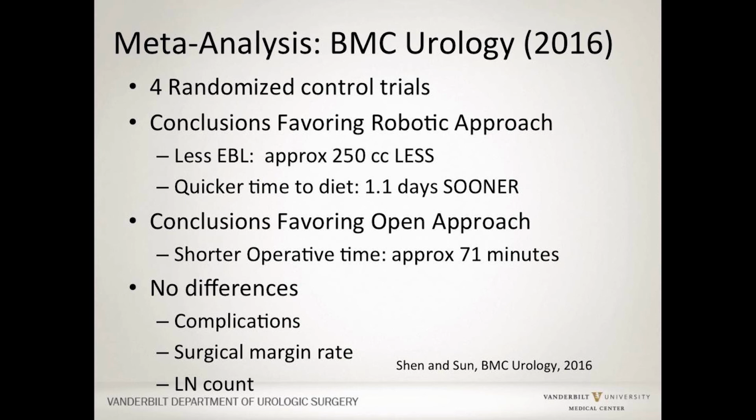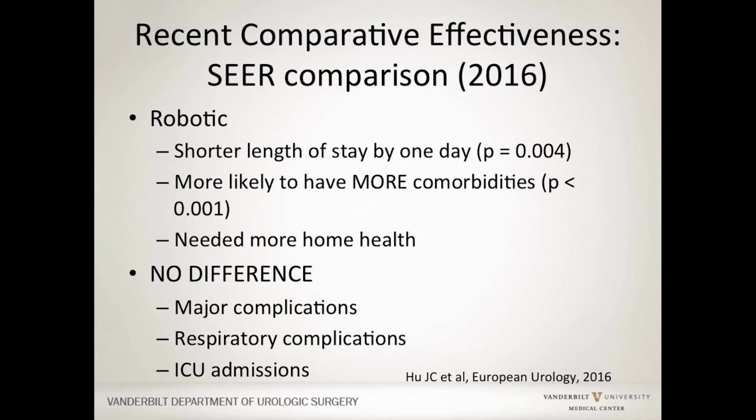Again, looking at real world data, this is Jim Hu's study. What were their conclusions? Very similar. Shorter length of stay by a day. More likely actually to have more comorbidities. Actually, sicker patients now were in the robotic arm compared to the open arm. But interestingly, they needed more home health.